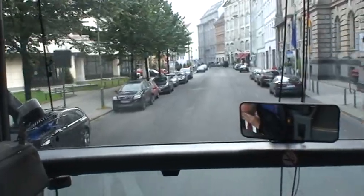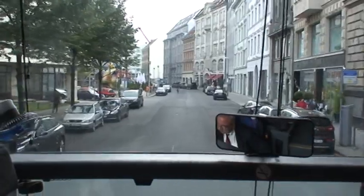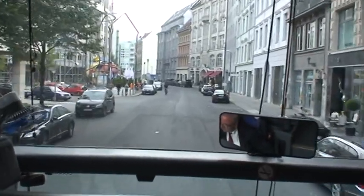We were at the Topography of Terror, which is just 5 minutes walking distance away from Checkpoint Charlie.